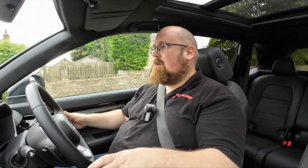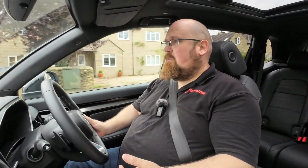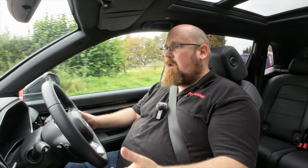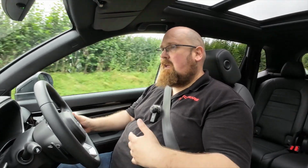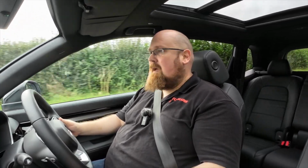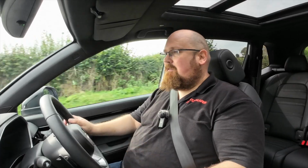Like I said, with the plug-in, with those 51 miles of range, you have to have the lifestyle to be able to use it, to be able to really take full advantage of it. For someone like myself, because my daily round trip to work and back is around 20 miles maximum, I can make full use of those 51 miles, charge it up after a couple of days and not use any fuel.